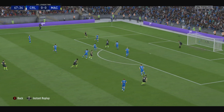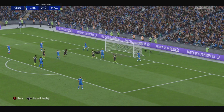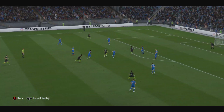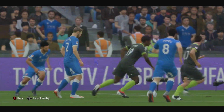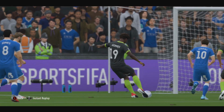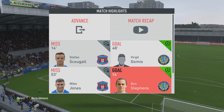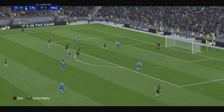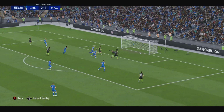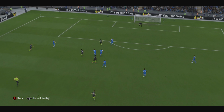They could go in front here. Can he do it? And they've scored. And they've opened the scoring here. So the first goal, it's 1-0. Great chance! Here's the chance! That could be a game-winning moment to go two in front now.